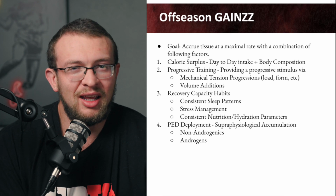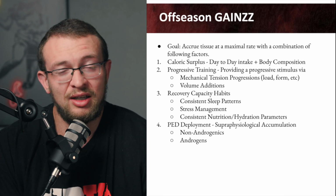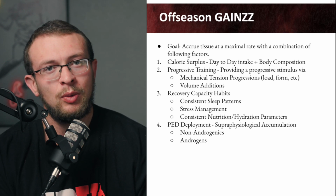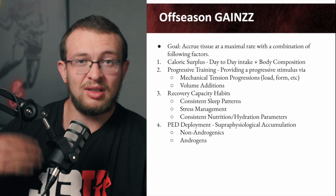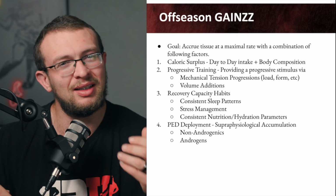you know that it's not only going to affect that day of training, a lot of times, it's going to affect that next day as well. So we need to be making sure that from a recovery standpoint, you are taking care of those so that you can continue to provide that progressive stimulus that leads to more hypertrophy.